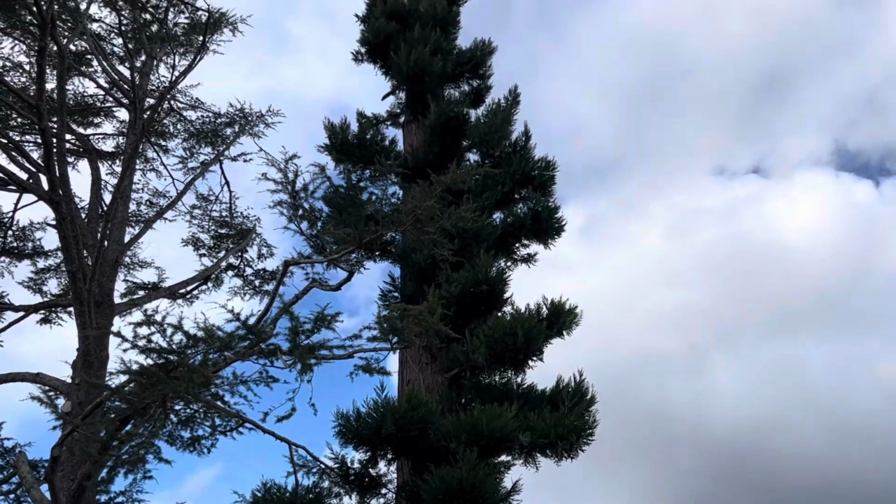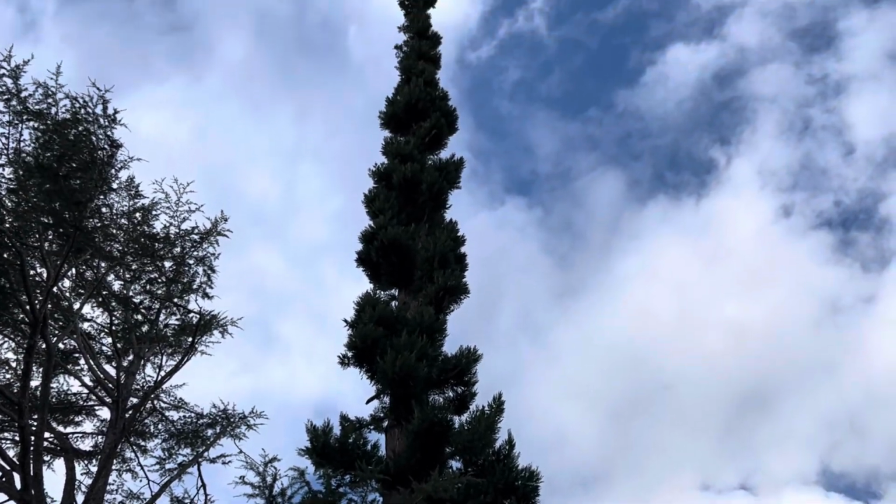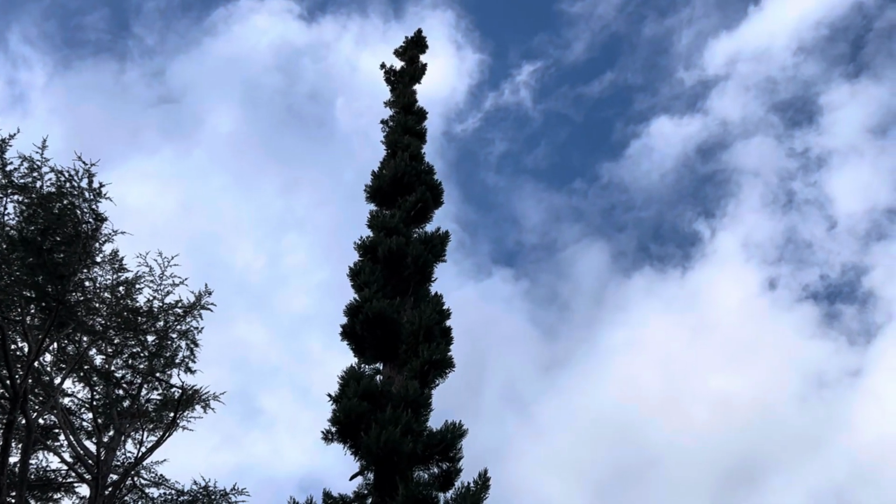And as I was driving out, I encountered this redwood tree. I believe it was pruned by Dr. Seuss himself.